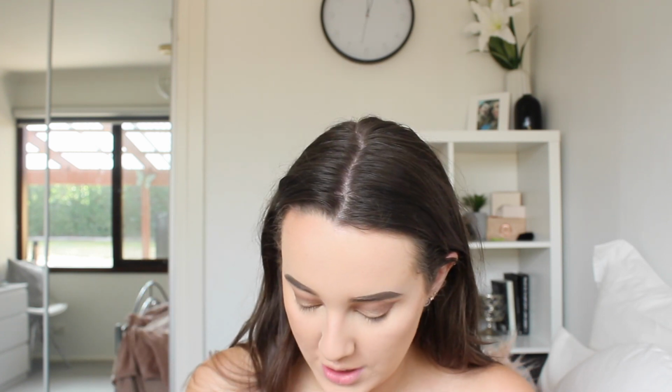And then I'm going to be taking for bronzer the Too Faced Sweethearts bronzer. Swirling my brush in there and then bronzing up my cheeks. I actually personally don't like too much bronzer on myself. I feel like my cheeks don't suit it.